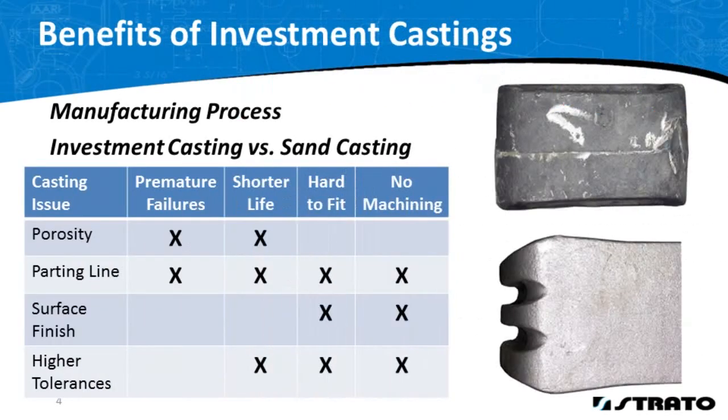This chart shows the benefits of using investment casting over sand casting. There are parts where sand casting is the right choice. Strato uses investment casting where porosity, parting lines, and surface finish is a known cause for part failures. We will also use it when tighter tolerances are required to make a stronger design.